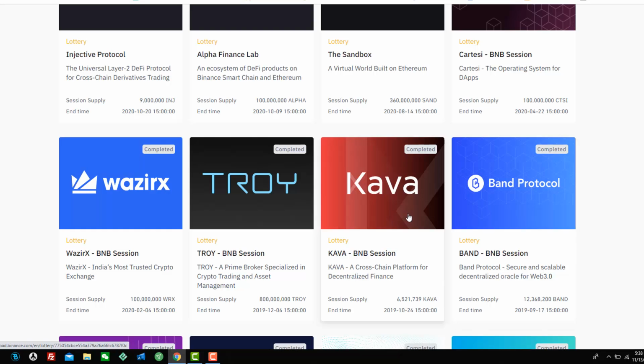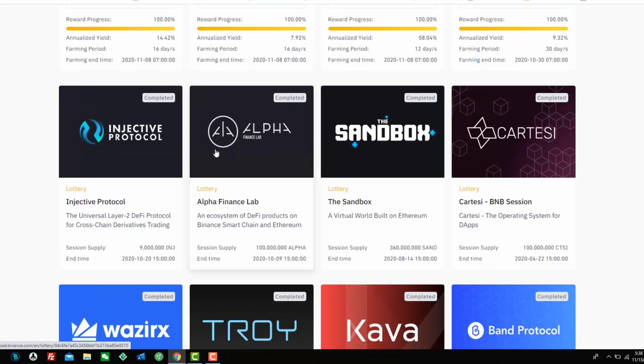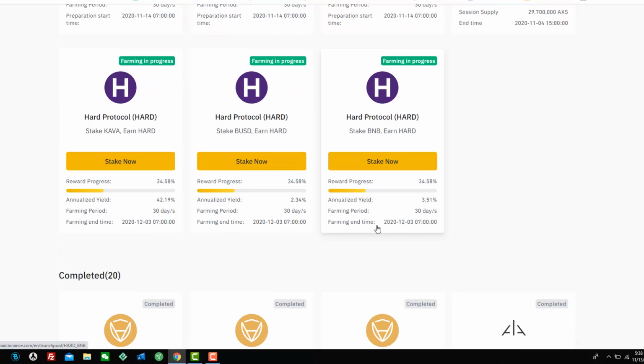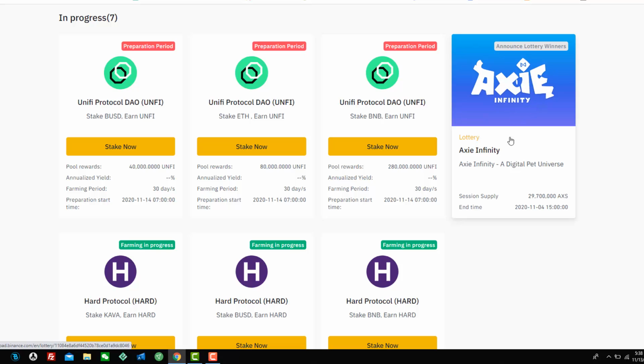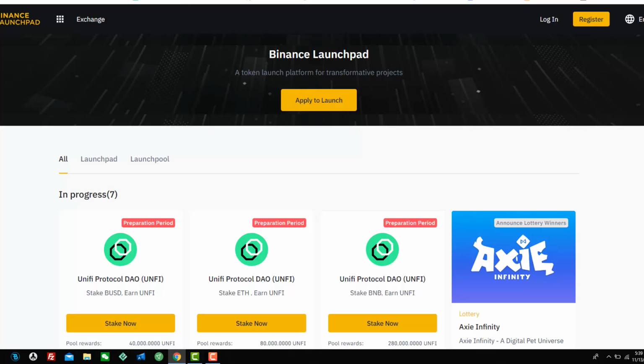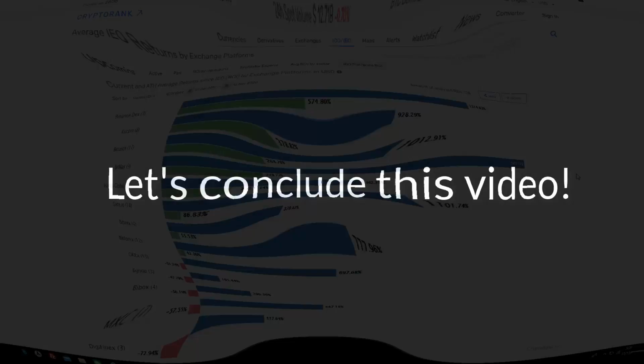See, so as you can see, Binance seems to get all the best ones. Band, Carver, Sandbox, Alpha, right? And these are the recent ones, not so good. This one here is still going, Hard Protocol. Axie did a 3x. And this one just launched today, okay? They just released the details today. This Unify.